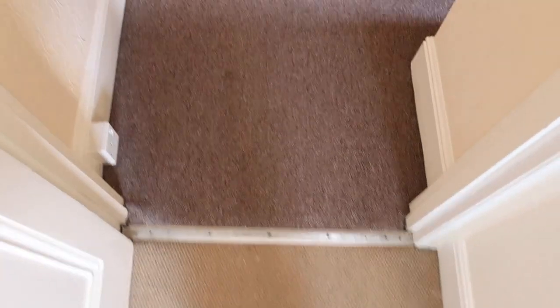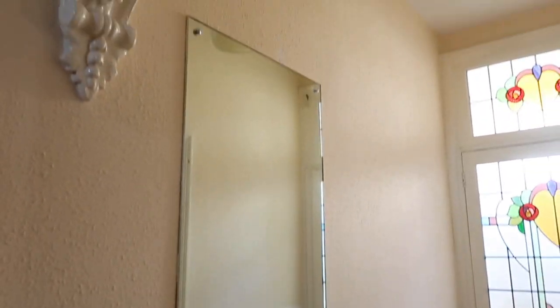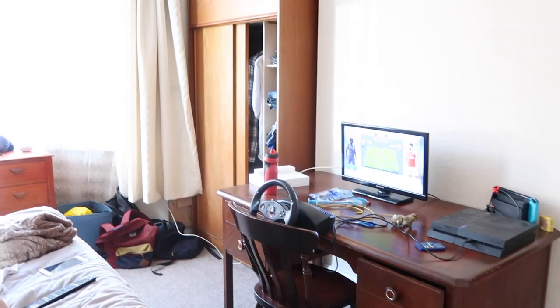So then coming out of this bedroom, it goes downstairs. And the front door is here. We've got a little mirror here, actually quite a big mirror. Then this is Jake's room, my boyfriend's room. It's probably, I'd say, the biggest room in the house. I mean, it's a bit messy already and he's only just moved in today.